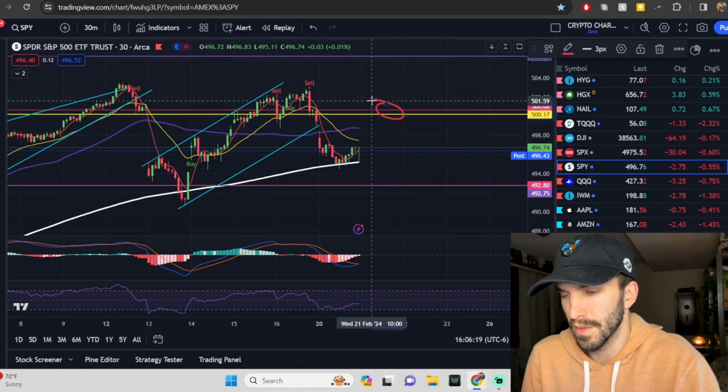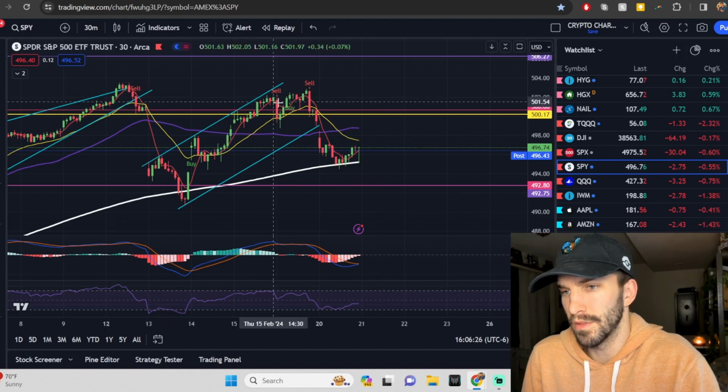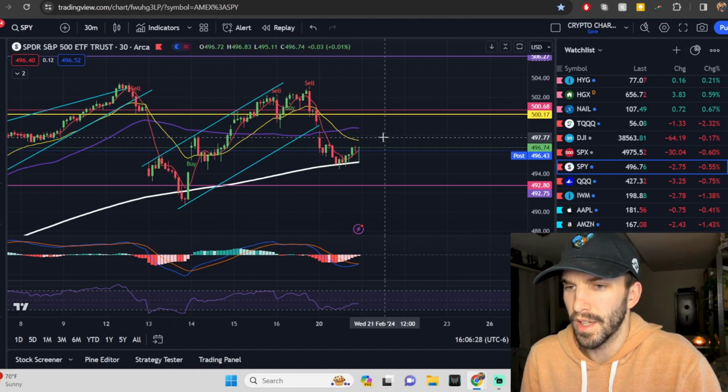We have resistance here with the daily expected move. We have resistance with the monthly. We have gap resistance, right? And then we also have these highs up here that have held pretty strong as of right now. So we have to pay attention to that.